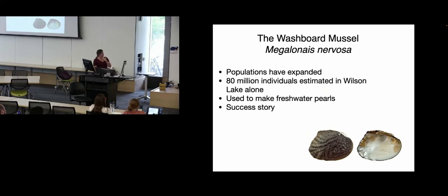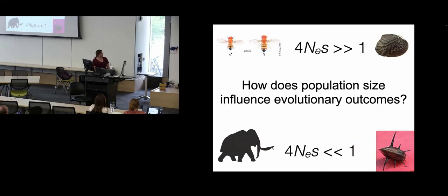This species was also important for the freshwater pearl industry for a long time, where they were harvested for freshwater pearls and also to make buttons with the mother of pearl from their shells. So it has impacts on industry as well. All right, so we want to look at what's going on with their genomes and see how this influences evolutionary outcomes.